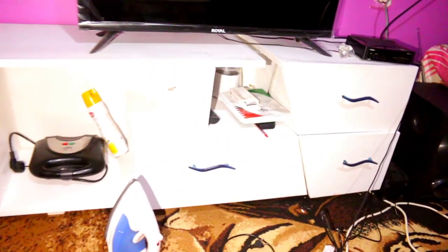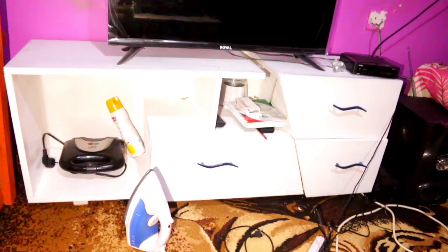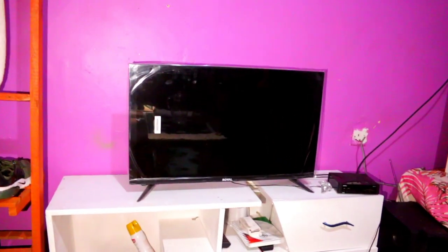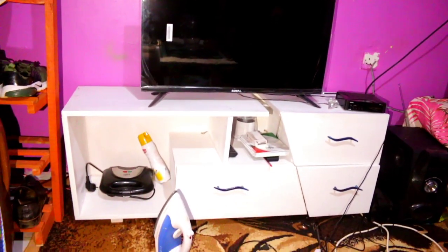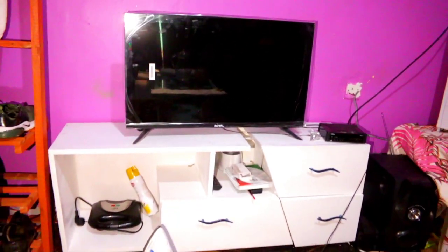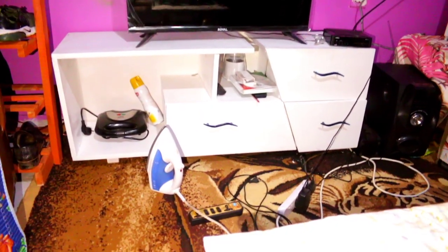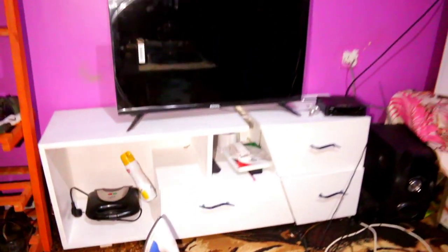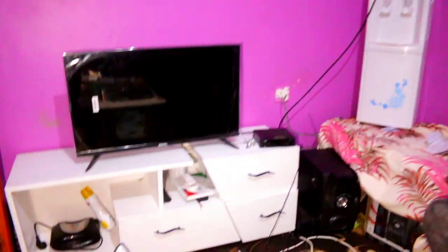Then we have the TV stand and the TV. The cabinet went for 10K. And then the TV went for 14K. Is it smart or digital? Smart, 22K, from 16. Then I will pass electronics there, my people.